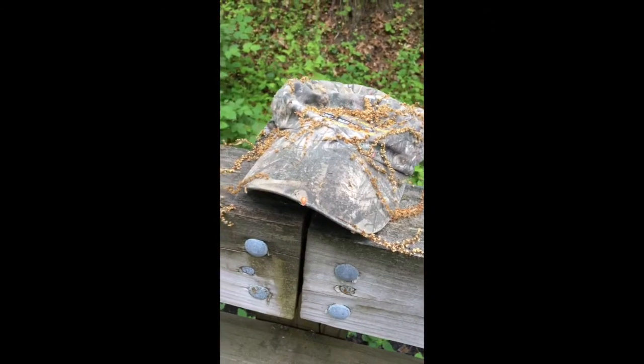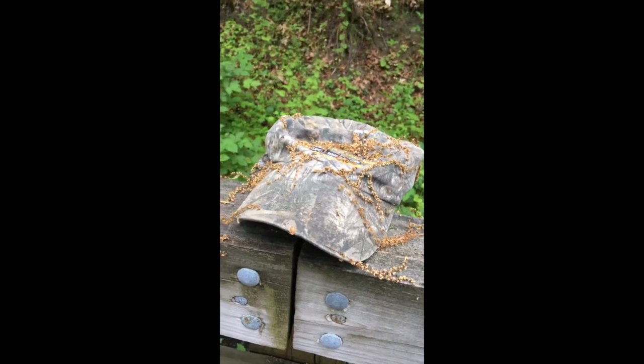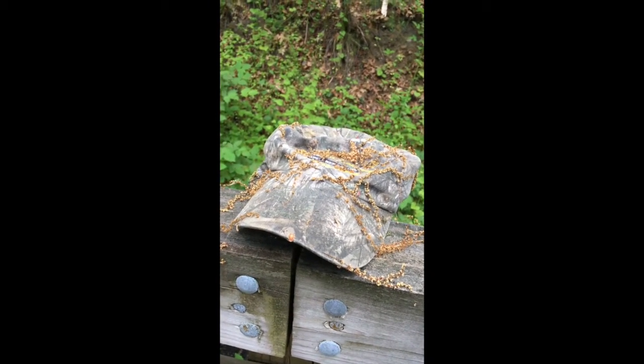And here's something I found on my nature bike ride. Kind of interesting, but it doesn't count for my nature journal because it's man-made. Someone lost their hat.